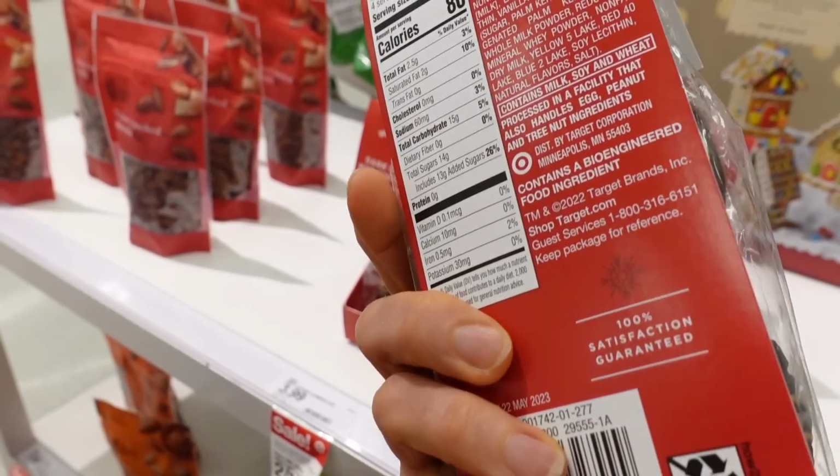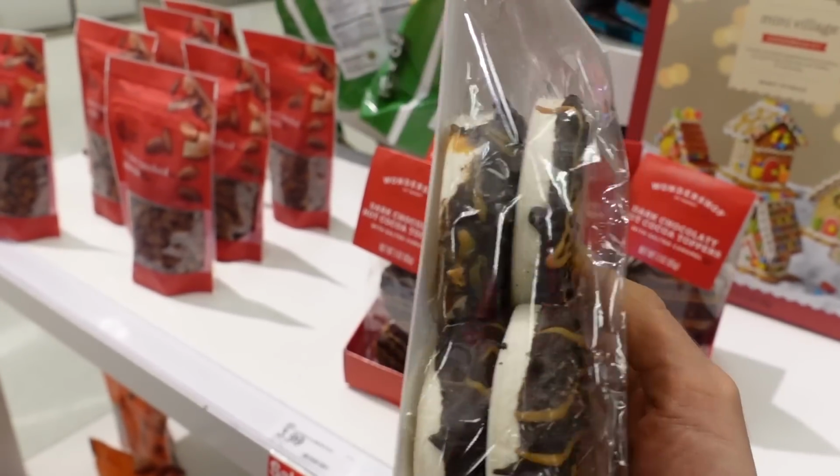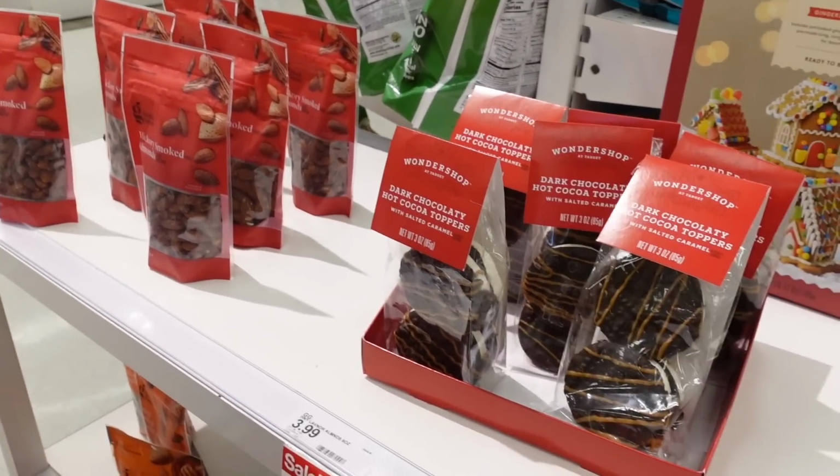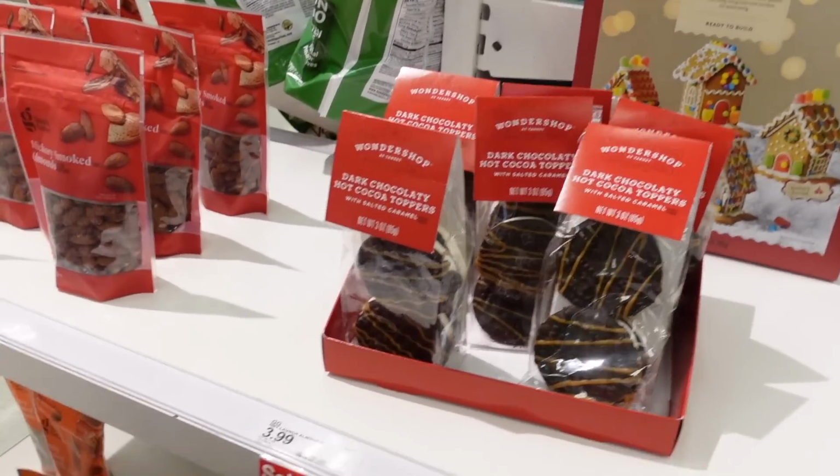Dark chocolatey hot cocoa toppers. These look like just chocolate covered rice cakes. Am I right? Oh no, it's a marshmallow. Okay, I was gonna say. Kind of looks like a rice cake.